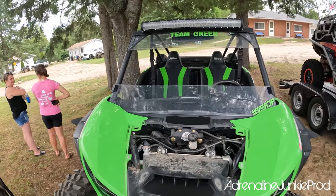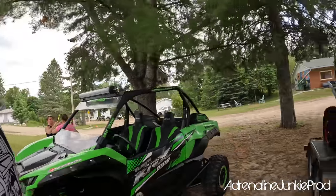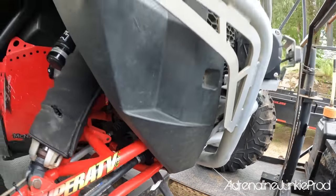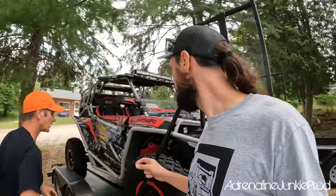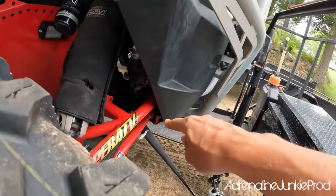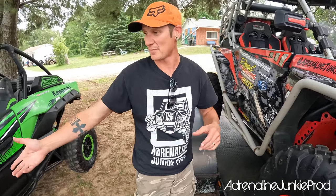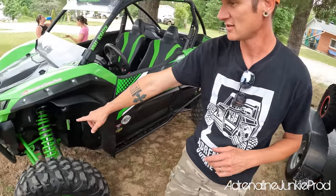Very cheap. And I've got the same thing on my lower A-arm mounts because with the upgraded A-arms and all the heavy duty components under there, the A-arm's not going to break. It's going to break what it's attached to. So I've got the Dragonfire Racing, or you can get the Super ATV lower end gusset kit, which doubles the thickness of all the A-arm connection points. It basically doubles it up. That's the same thing I did on mine too.